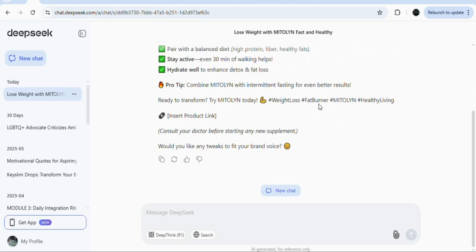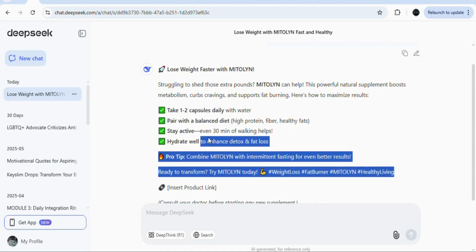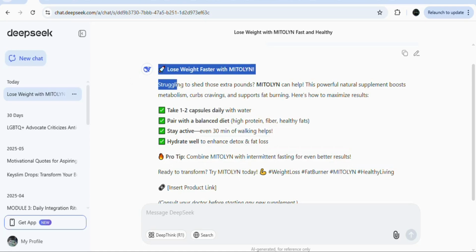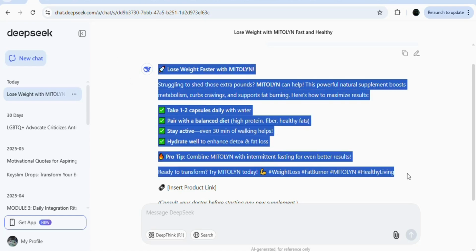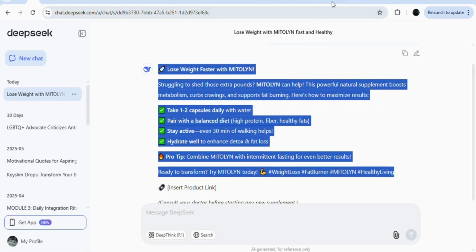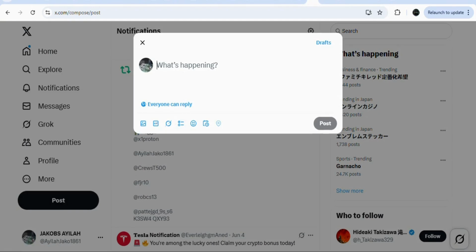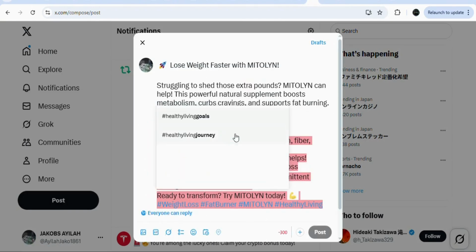Now once you have your post, the next step is that you have to highlight and copy your post. Once you highlight and copy it, you have to come back on X and then click on post. Once you click on it, you can paste your text here.